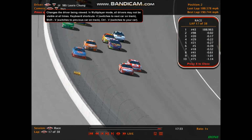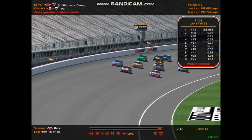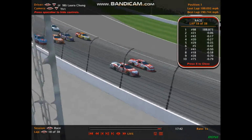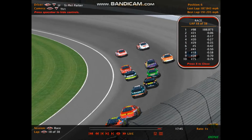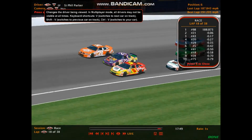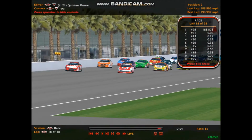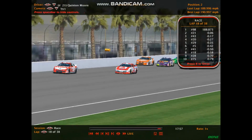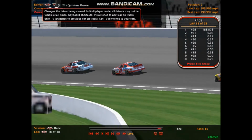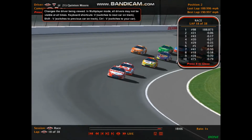And now Quentin dives inside here. Is he going to take the lead from Laura that time by? No, he does not. Laura beats him out that time by. But Quentin, let's see if he's going to have any help in turn number 1. 4 wide for second place, though. That's not for second position. That's for third, I think. But Quentin Moore on the inside lane tries on Chung. But Chung's not going to have any of it. She keeps the lead for the time being. Quentin now regroups and tries it once again as well.